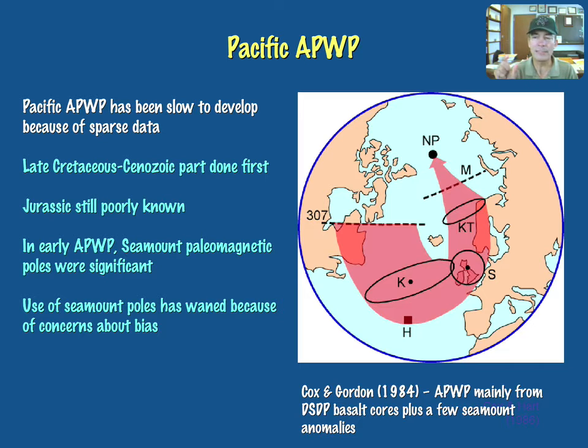And they basically didn't have many poles. They just defined a swath. And they noticed they have this inverse or backwards J where the polar wander path goes down, turns around, then it comes back up again. Okay, and so we're going to see that happening over and over again. Now, it turns out this use of seamount data has waned a little bit, but not before this.